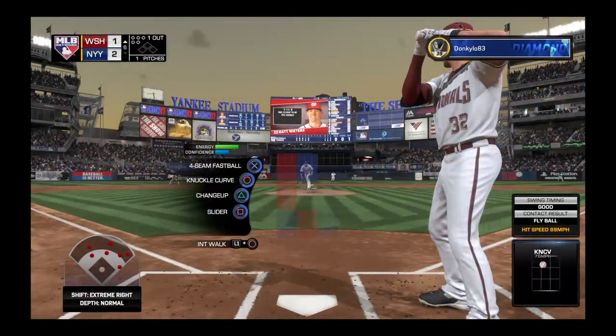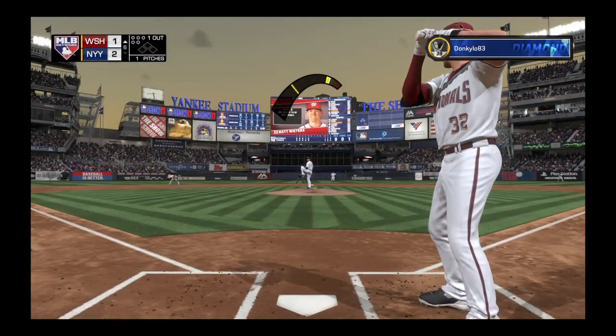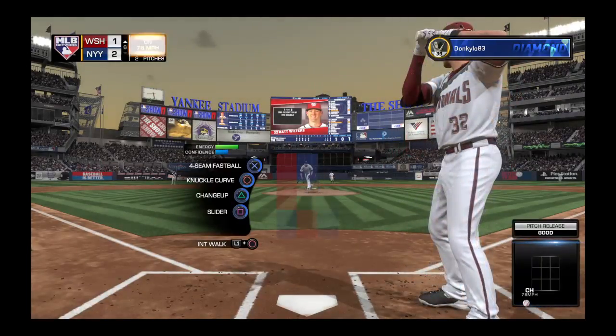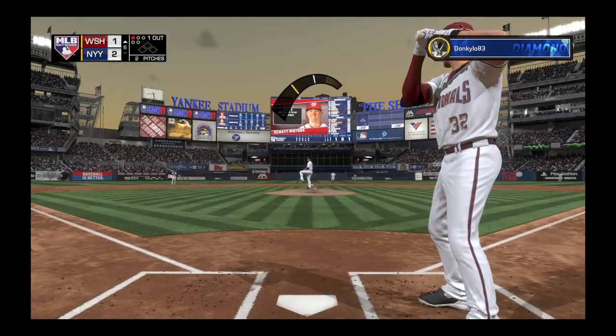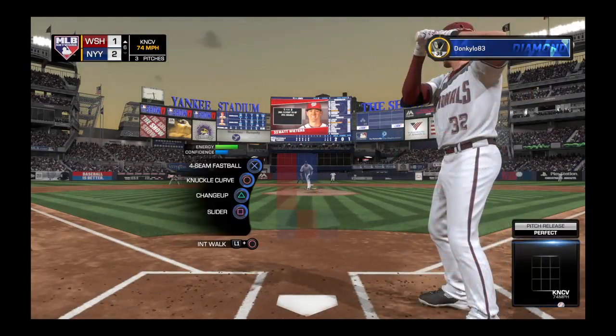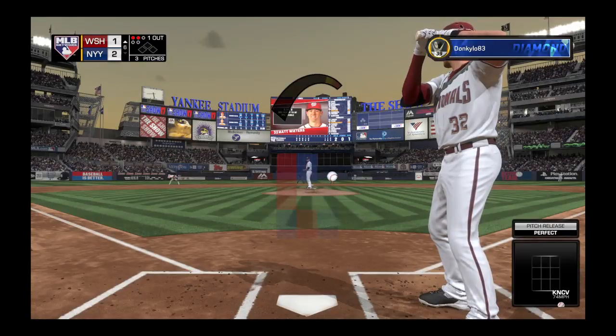Digging in and looking for more, Matt Wieters, 1 for 2 with a double on his line thus far. Changes up on him, but that's in the dirt for a ball. And they won't get him to chase the curveball in the dirt that time, and it's 2-0 now.